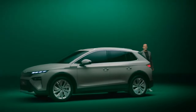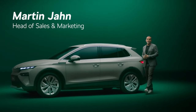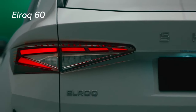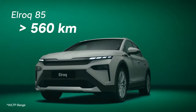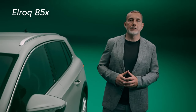Has this sparked your curiosity? Let's dive deeper into the Elroq model range. The Elroq will be available in a wide variety of battery and performance options, starting with the Elroq 50, which has the smallest battery and offers a range of more than 370 kilometers, to the mid-size Elroq 60, with a range of over 400 kilometers. Our Elroq 85 features the longest range, exceeding 560 kilometers, and the Elroq 85X provides a robust four-wheel drive with a range of more than 550 kilometers.